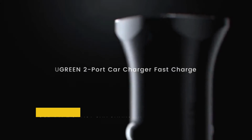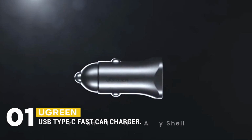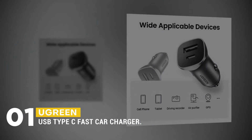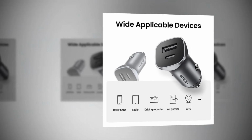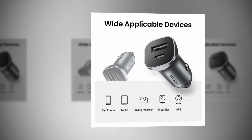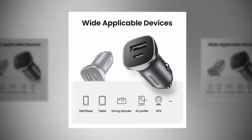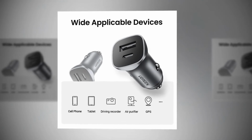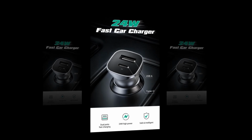And at number 1, the best USB car charger is the Ugreen USB Type-C Fast Car Charger. This Ugreen USB car charger supports fast charging of your devices, and with power of up to 20 watt at the PD connection, you will be able to achieve the desired quick charging effect for your PD-enabled devices. You can even charge a cell phone to 60% in 30 minutes.